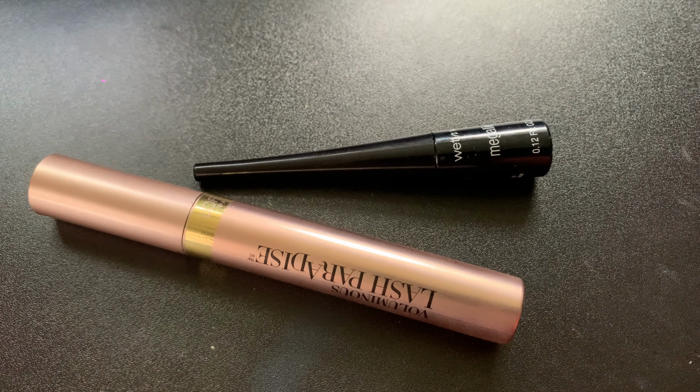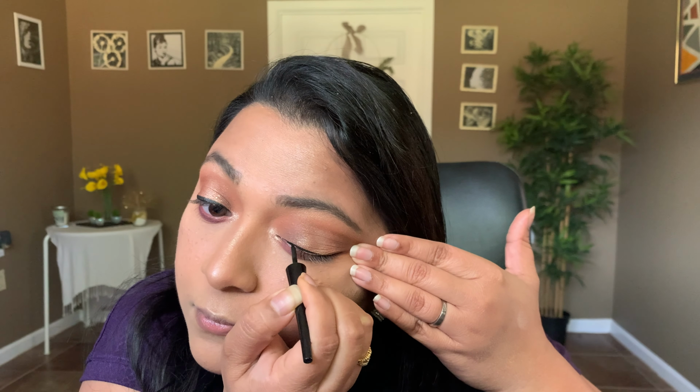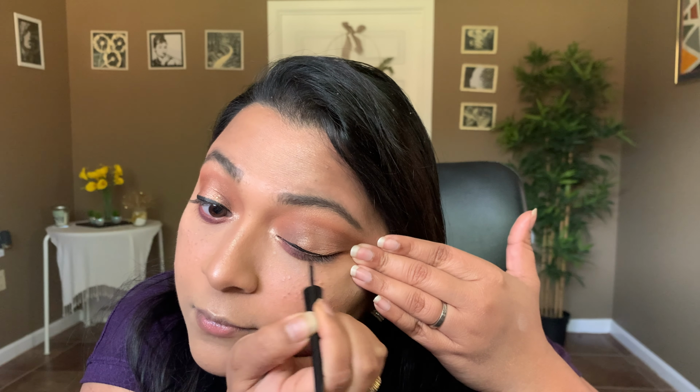Wow. I like it. I like it. I like it. I like it a lot. I'm just going to finish off my eyes with some liner and mascara. For my liner, I'm going to use my Wet n Wild Mega Liner. Super famous. And I'm going to use my L'Oreal Lash Paradise, which everybody was talking about. I'll finish off my eyes and I'll get right back.